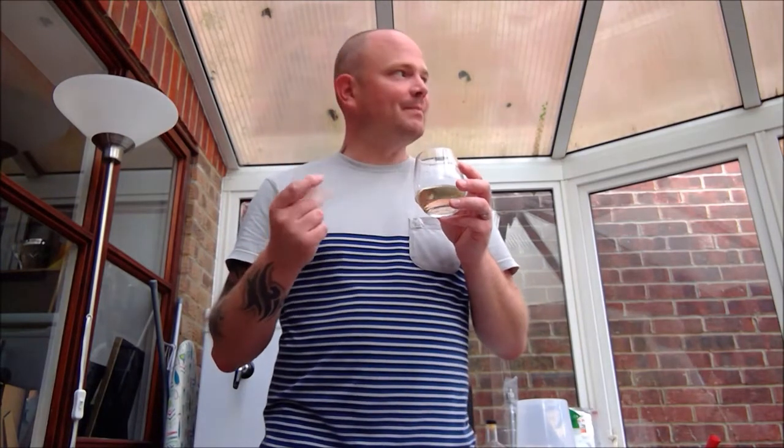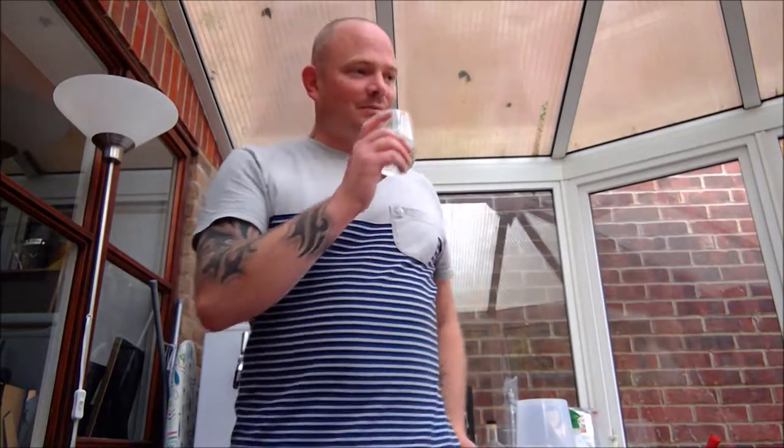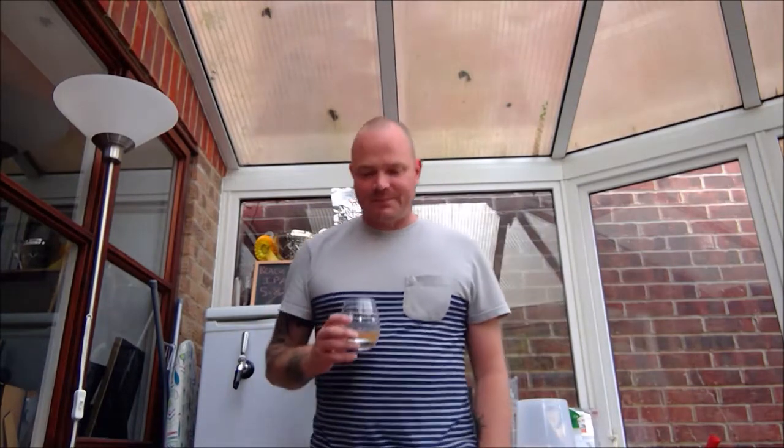There's also a plant, herby kind of smell to it, which will be the dry hop from the Citra. Now, my boss, who is a qualified wine sommelier, wine taster, said it smells to him like when you burp after having an IPA. That's the smell.